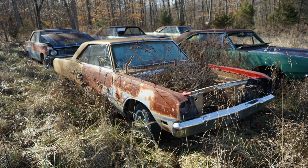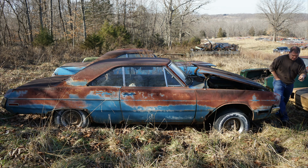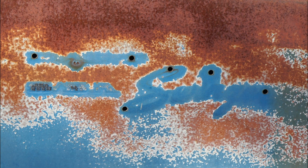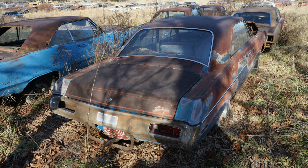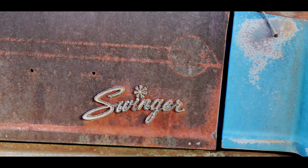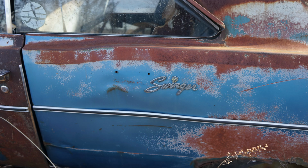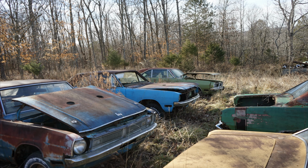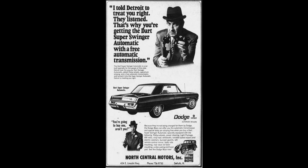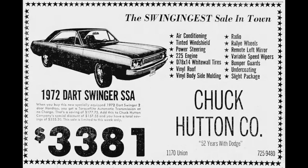These Darts were all GTS and Swingers, but this blue one really stood out. When the owner, Rich, told me what it was, I had no idea. I had never seen anything like that. Even being here in Chicago, I had never heard of the SSA Dart. And over the last 2 years, since I saw it the first time, I've dug and dug and dug. And with the help of a few people online, I was able to find out more information through newspaper articles, that it was a unique package to the Chicagoland area, maybe Illinois in general. But here's a few of the original ads we found for this model. And yeah, probably one of one now.